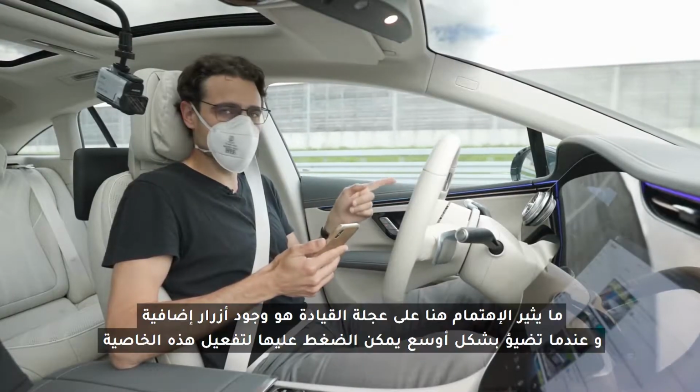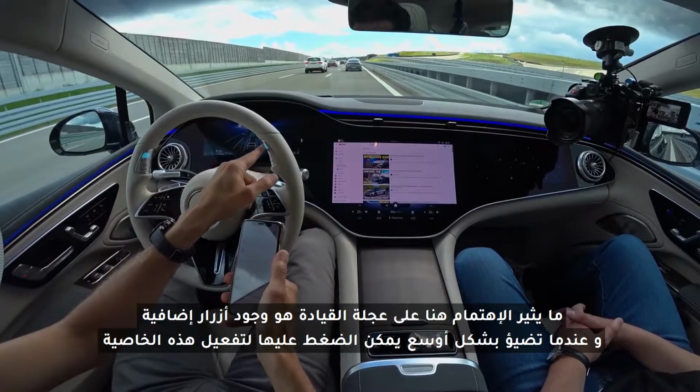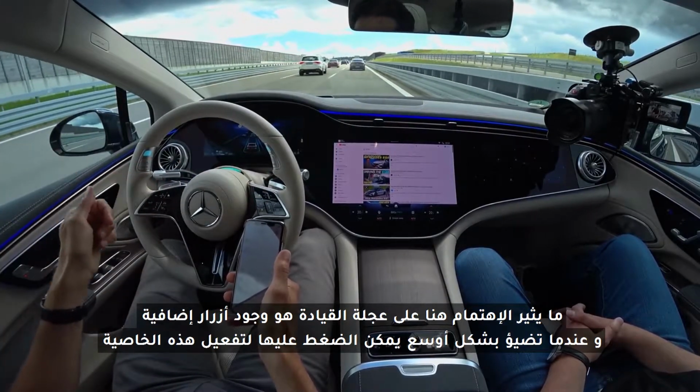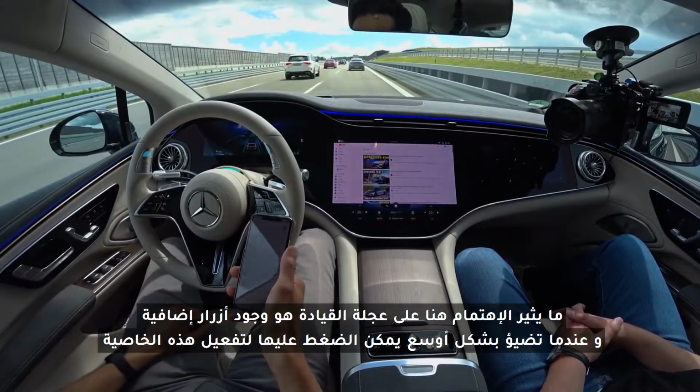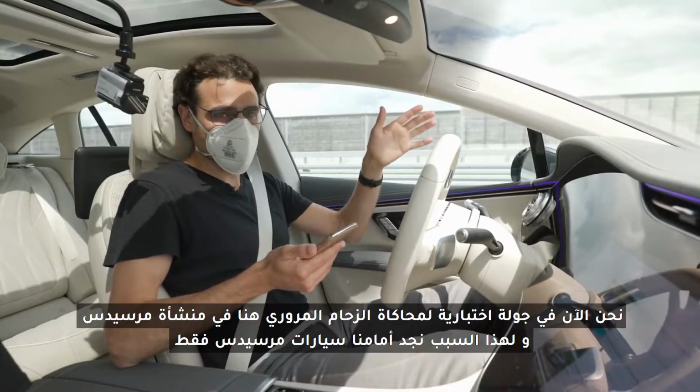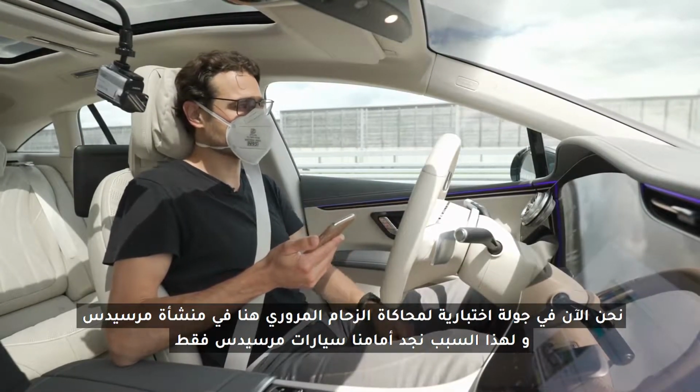This is really interesting. Here at the steering wheel there are these additional buttons, and when they light up in white, then I can click it and the system is getting activated. At the moment, this is actually a good use case. We are in this simulated traffic jam. This is a testing area of Mercedes.